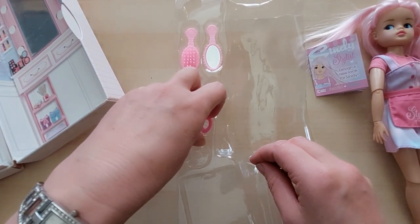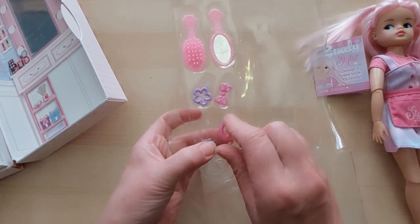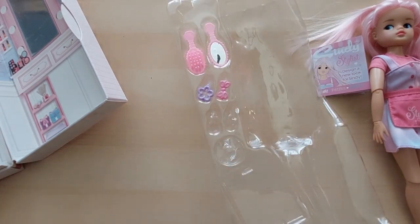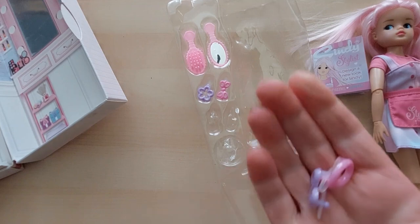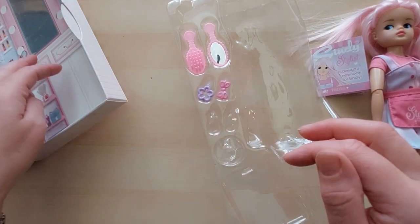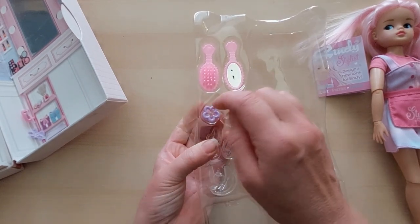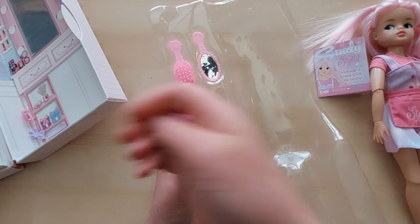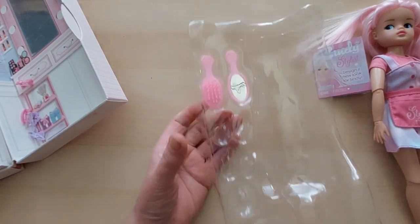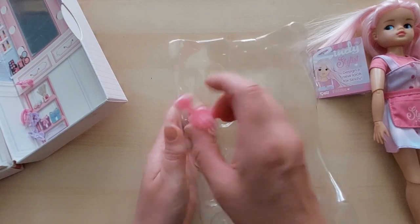We have some hair clips, as in hair slides, which they're going to pop out everywhere. Be careful when you're getting them out. They're going to be nice to use. We've got a little bow and a little oval shape in the pinks and lilacs. And we've got another bow and a flower. So she's got some hair accessories for when she's doing her styling. Oh, these are flying out everywhere.